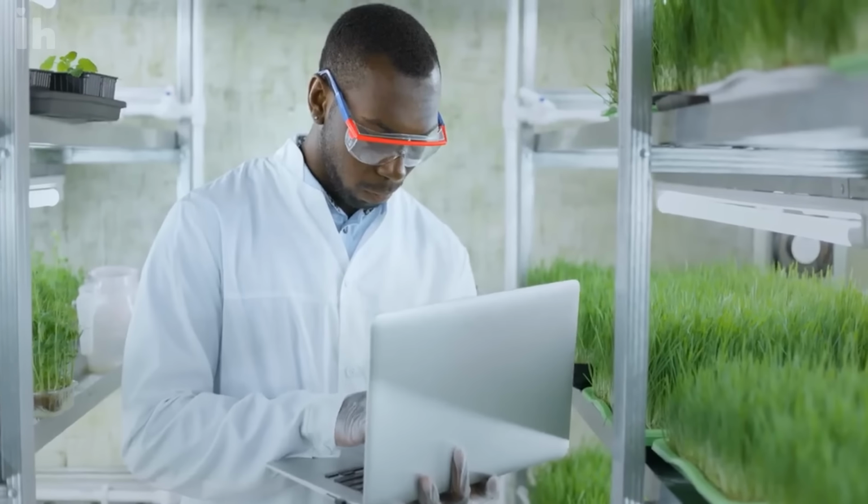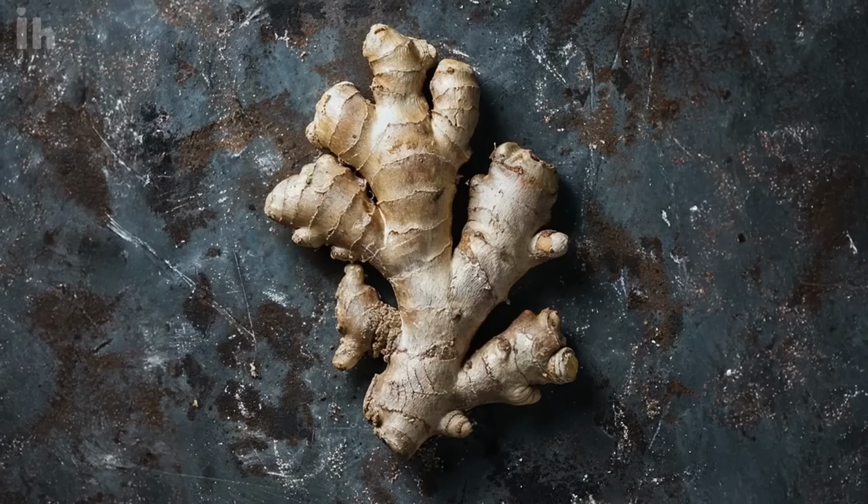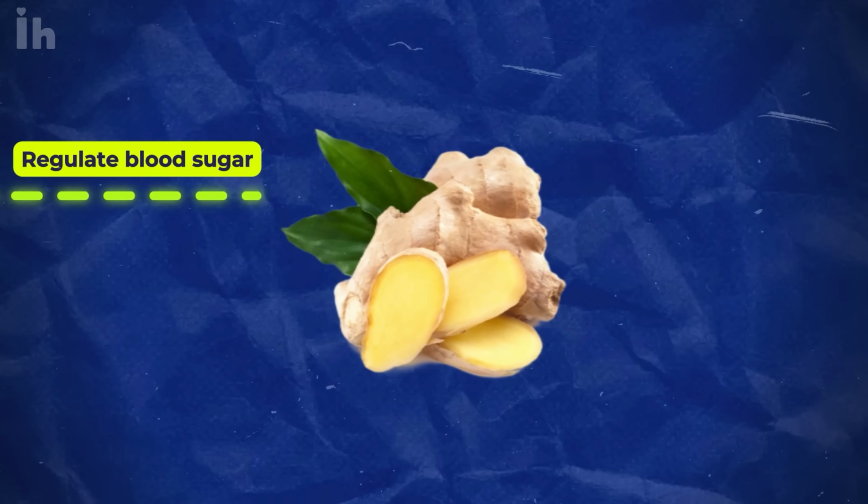Let's examine each one in detail. 1. Ginger. Ginger contains a complex array of compounds that regulate blood sugar through multiple pathways.